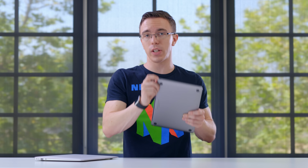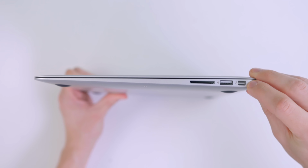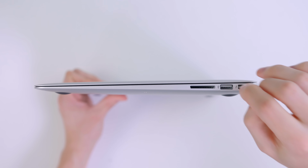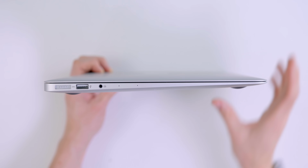It all has to happen through this single port. Whereas on the 13-inch Air, that is not a problem. This guy has a mini display port that also doubles as Thunderbolt 2, a full-size USB 3, SD card reader, and on the flip side, you have one more USB 3 port as well as the MagSafe power adapter. So while the MacBook Air is not the perfect laptop, it definitely is not dongle life ready.